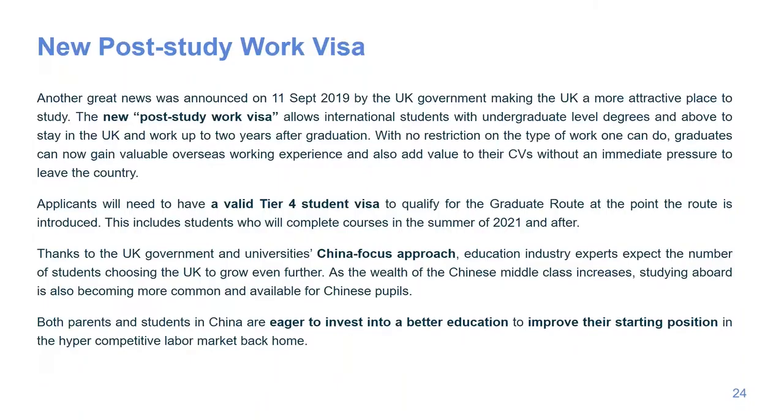When we look at the policies that the UK is also rolling out in order to envisage further opportunities for Chinese students that graduate from universities back at home, we can see that the new post-study work visa will allow international students with undergraduate level degrees and above to stay in the UK and work up to 2 years after graduation. There will be no restriction on the type of work that one can do, and graduates will basically be available to have valuable overseas working experience, adding value to their CVs, and then come back to China for further work opportunities in case they want.